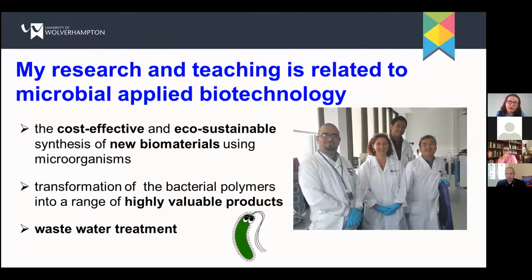In terms of teaching at the university, I teach on undergraduate and postgraduate levels, and I teach everything related to microbial applied biotechnology. So, for example, I was involved in first year teaching, which is Introduction to Microbiology. Then I'm teaching applied microbiology on the second year, and on the third year, I'm teaching a module called Microbial Biotechnology. And those modules will teach you about traditional biotechnology and modern biotechnology, and we would have lectures in modules. We would have guest speakers, as mentioned before.